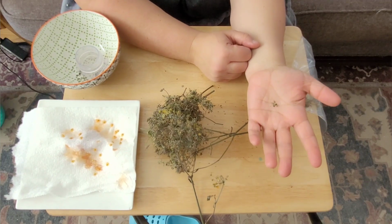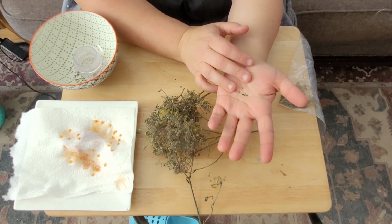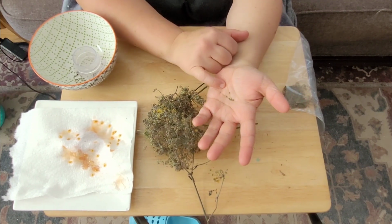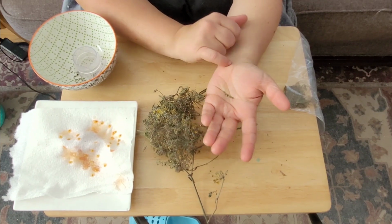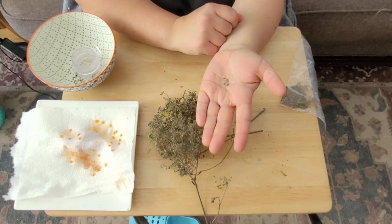And here's an easy test for herb and flower seeds, or any seed you save. If you have a packet of a similar variety, pull out the seeds and look at them. Do they look the same? Are they the same color? Are they the same shape? Do they have the same texture? That'll let you know if you're on the right track for saving seeds.